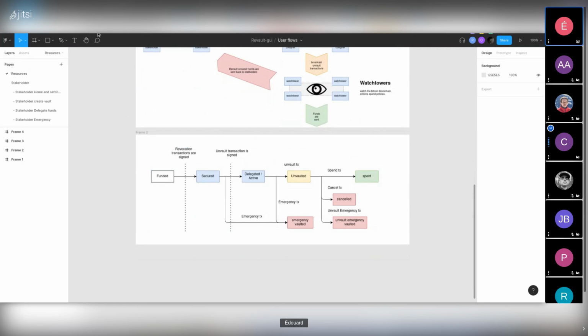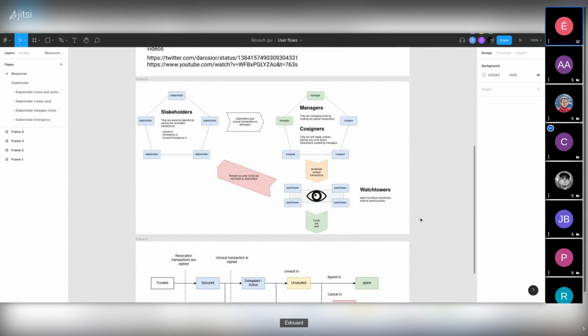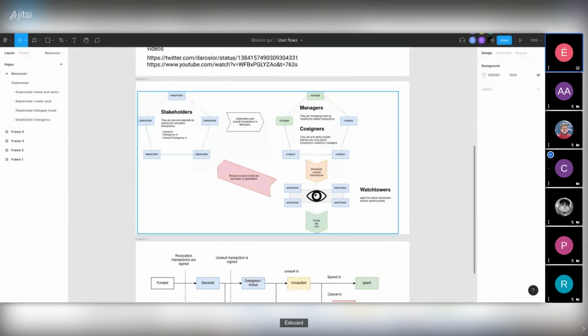So Edward, could you go back a little bit? I think it's important to walk through this frame 3. Could you walk us through a little bit slower on that, because there are a few moving bits and a few things that people might not be aware of, like watchtowers. So could we walk through this again? Okay. Just from the stakeholders would be good.